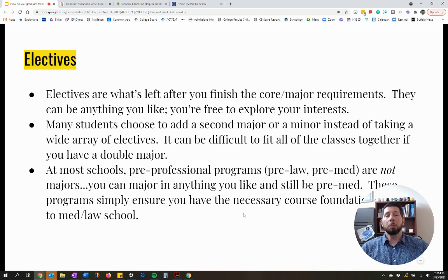You could be a double major. Some students are able to do that. That can be really tough, though, to try and fit all of the classes together.